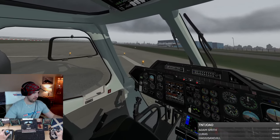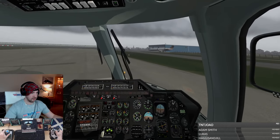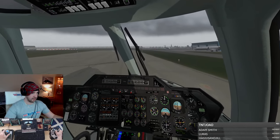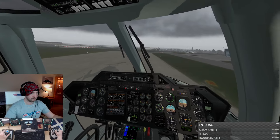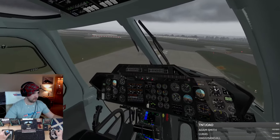We'll have a little look around. I've never really been here. We'll have a little scope around the airfield. I want to stay out of the way of that guy so that he can safely take off. So we'll stay on this side of the airfield. We'll have a little snoop around.